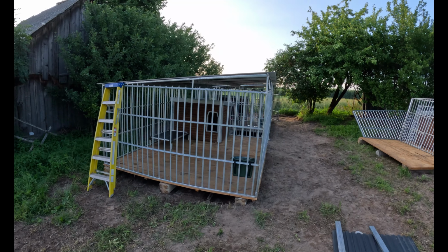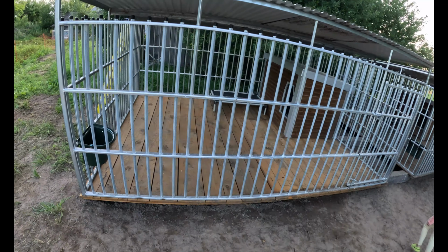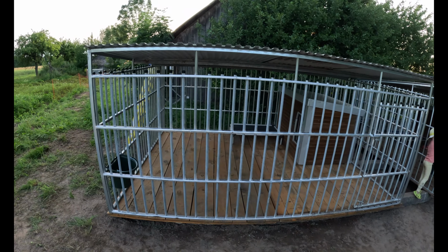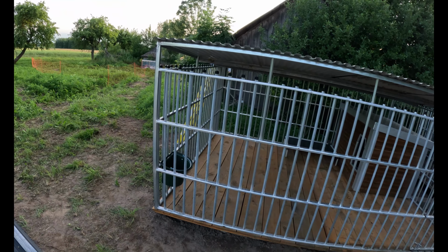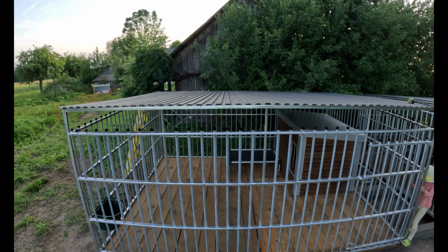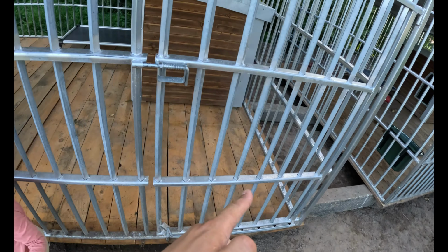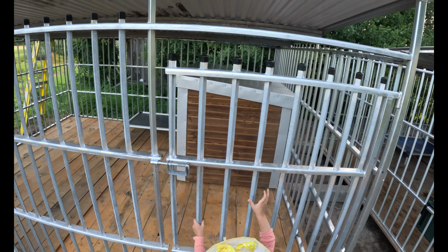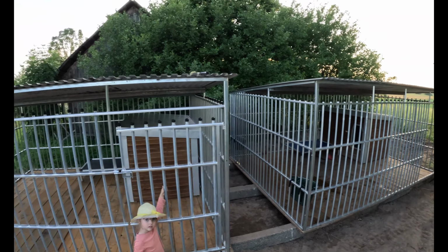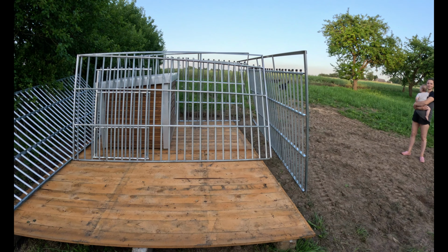And this is how it looks finished. It's pretty straightforward. It only took us about 40 odd minutes to do. Put the sides up, screw them together, put the anchors at the bottom, and then put the roofing material on, and that's pretty much it. Just had to make sure the pad and the kennel are set up inside, and we're good to go. So now we have two units finished. We have one more to do, and that's it.